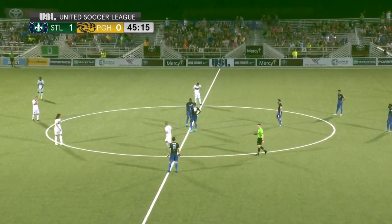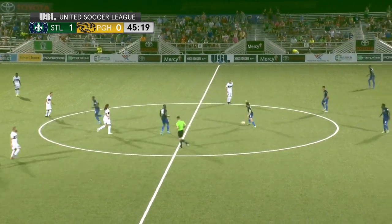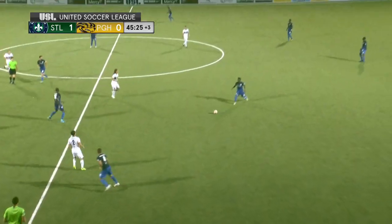Rudolph, in the waning moments of the first half, makes this a 1-goal game. We've got 3 minutes of added time for your viewing pleasure.